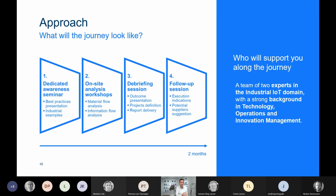Then there is the actual data collection, where on site the parameters for the physical flow analysis and all the information flow data are collected and mapped. After that, of course, we go home and start analyzing all this information and figuring out where the potentials are, how big they are, and which type of initiatives we should perform to solve these bottlenecks. Then there is a debriefing session where everything is presented and where the most beneficial projects, and the ones that best fit the company strategy, are selected.